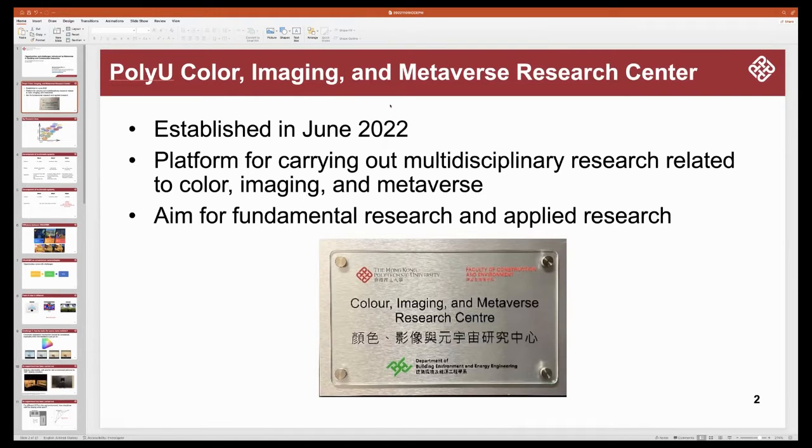to the users. We established this research center just in June this year, and we aim to provide a platform for carrying out multidisciplinary research related to color imaging and Metaverse. That will include both fundamental research and applied research.